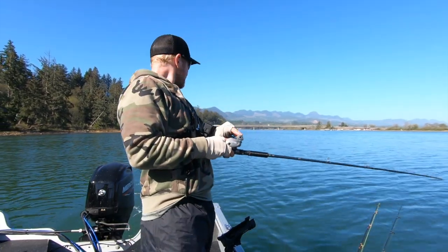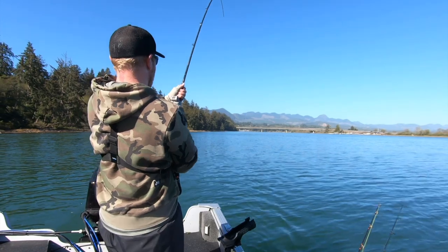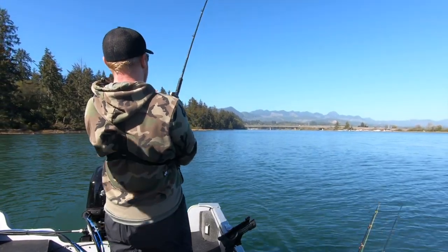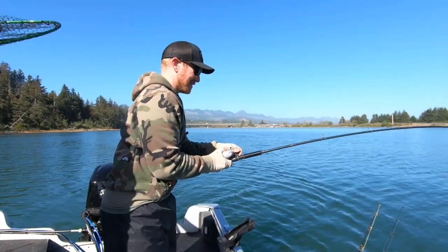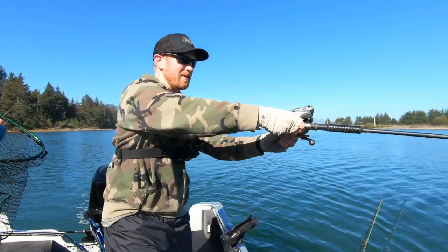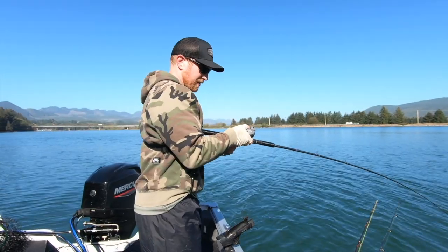Yeah. Oh, wait, I got a fish. No way, I got a fish. I was letting line out. I let line out and I got a fish. Oh goodness, what is this? What is it? Oh, look out, he's going, he's jumping. Oh, look out. What in the world are you?